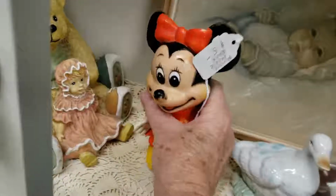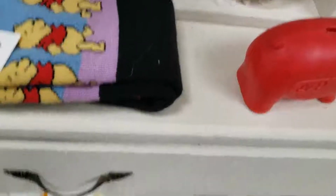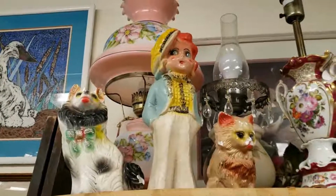I don't know what those are, vintage something. Little cute teddy bear and a very sweet little picture back there. A little Minnie Mouse bank. And that baby picture is very sweet. Little baby stuff. There's an A&P bank, a little collector souvenir piece for the A&P grocery stores back east. A plastic thing. And that is their collection of vintage clothes. That was all they had.